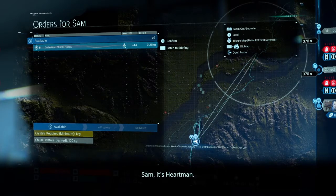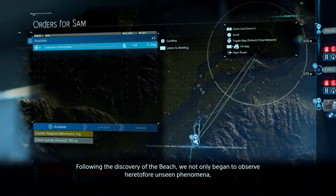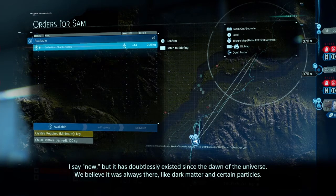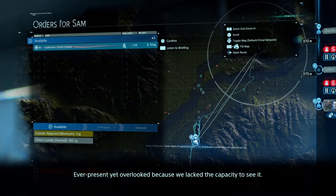Sam, it's Hartman. Following the discovery of the beach, we not only began to observe heretofore unseen phenomena, but a new type of matter, chiralium. I say new, but it has doubtlessly existed since the dawn of the universe. We believe it was always there, like dark matter and certain particles. Ever present, yet overlooked because we lacked the capacity to see it.